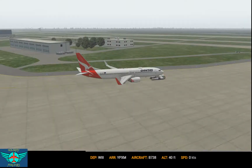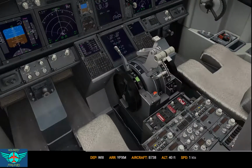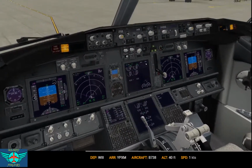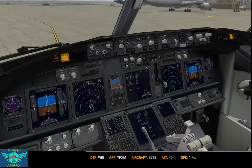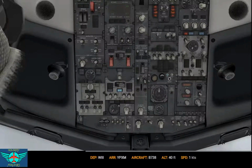Looks like a good start there. Operation complete. Go ahead and set the parking brake. Parking brake set. Disconnecting tow. Stand by. And there goes the cutout for the engine starter on number 1. Both engines are running. Go ahead and switch over to power on the engines. We will bring the packs back on. The APU bleed can come off, and the APU itself can come off.